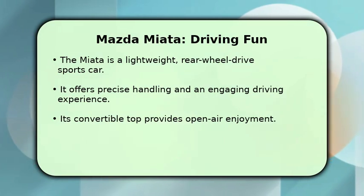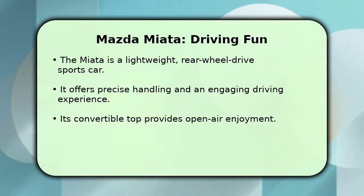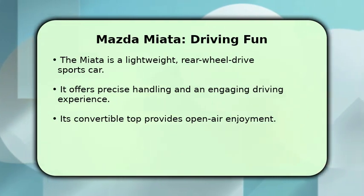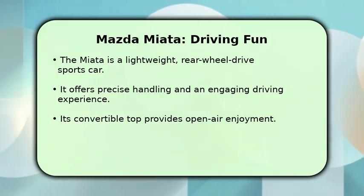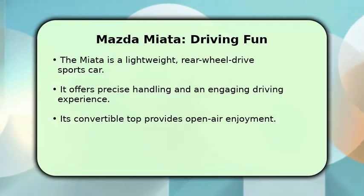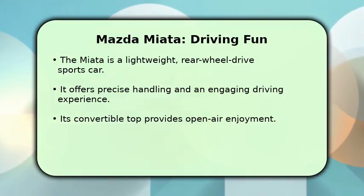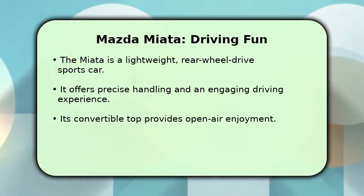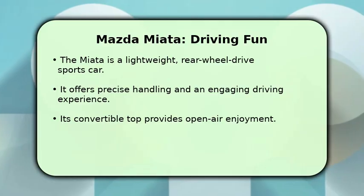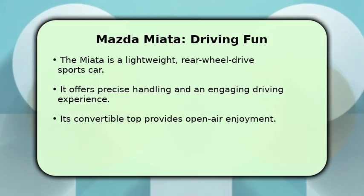Now, let's talk about the Mazda Miata, a car built purely for driving enjoyment. This lightweight, rear-wheel drive roadster delivers an incredibly engaging experience with its precise steering and balanced chassis. It's not about raw power, but rather the connection between driver and road. The convertible top adds to the fun, allowing you to enjoy open-air motoring on scenic routes. It's a true driver's car.